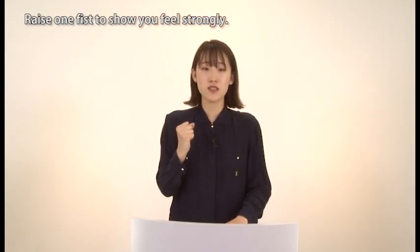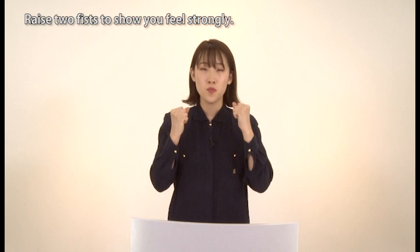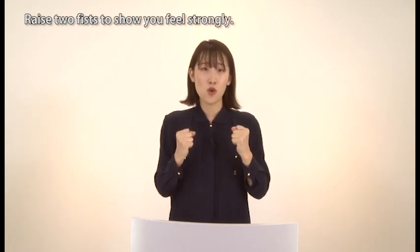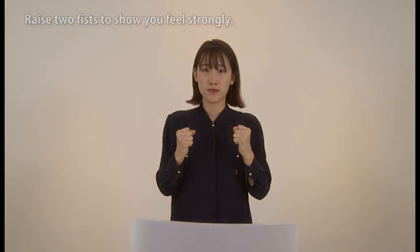The first one is using one fist. I think it's important to always do your best. The second gesture uses two fists. We must do something soon, or it will be too late. So, do remember to use this gesture for strong feelings.